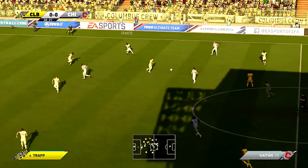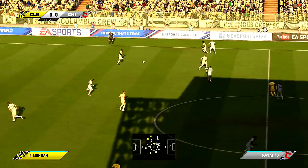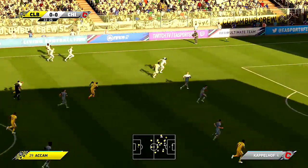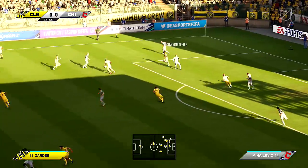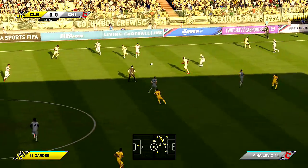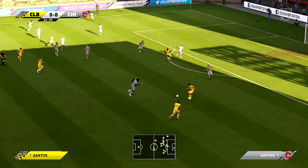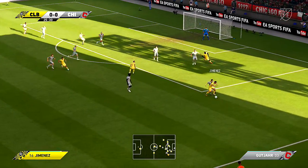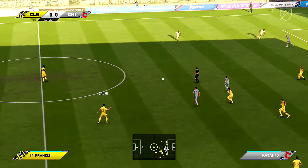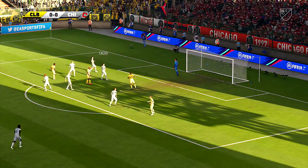Francis. Trapp. Francis. He's got some room out here in the wide position. Gyasi Zardes. Now he's looking for support. It's really passive play at the moment by the defending team. Shots on here. And it's gone for a corner.